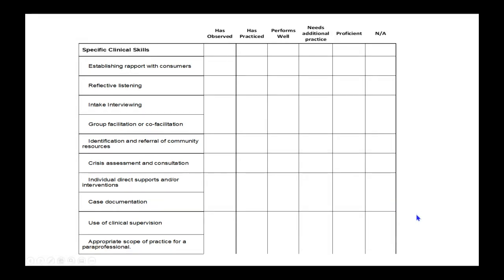And I tell my students all the time, every opportunity that I get, that needing additional practice does not mean you have failed at that skill. It does not even mean that you are doing poorly. It just means you're still learning it. Remember, at this point, we're only at the middle of the semester. You are still working on how to do intake interviewing. You are still working on how to do facilitation.